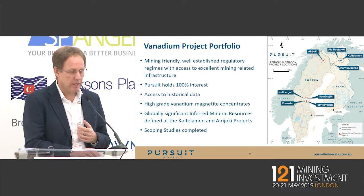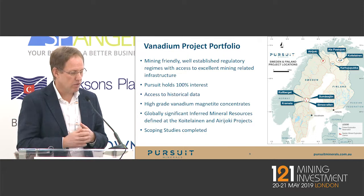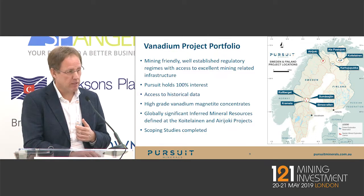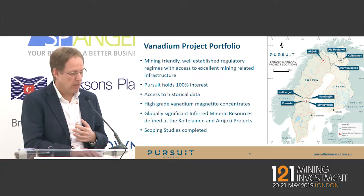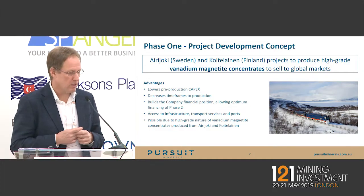And a lot of our projects have over 2% vanadium pentoxide in the magnetite concentrate. And within the last couple of months, we've been able to define 2 globally significant mineral resources at Coeur in Finland and Arijoki in northern Sweden, and then complete scoping studies.